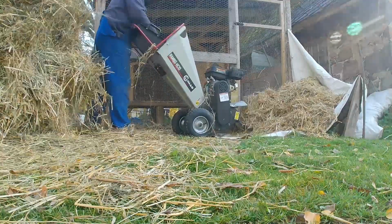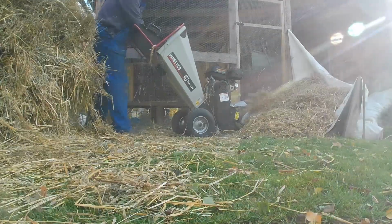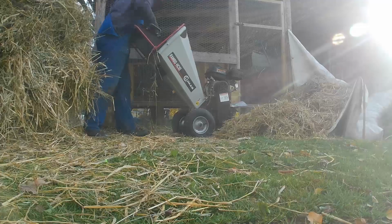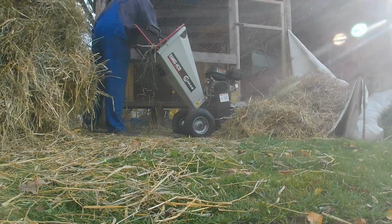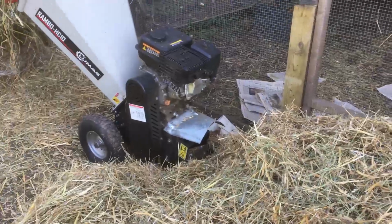There's a nice mulch for the chickens. And then what I've done, we've got plenty ready. I've just been doing a load for winter so that we can keep it in the barn, and we'll top up the deep mulch system when we need it, so we don't have to run the wood chipper during the winter, when there's snow and ice on the ground.